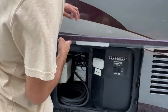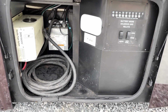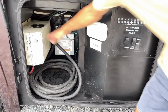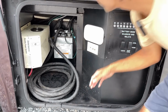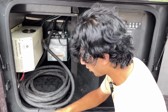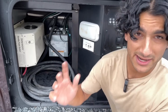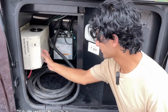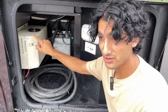All right, so right here we have our 50 amp power cord. And along with this, we've got our Dimensions inverter. This is a 2000 watt inverter, so you can use this to take your battery power and turn it into 120 volt power. You power up your outlets, your microwave, TVs, all that good stuff just from this little feller. Actually, this also operates as your battery charger.